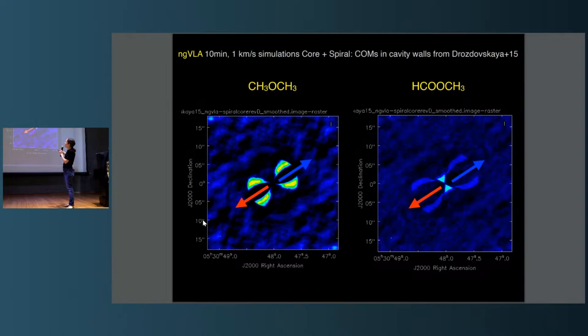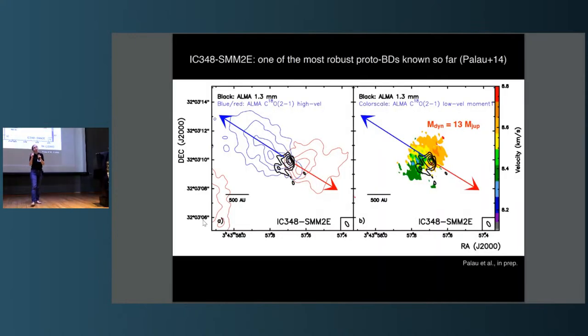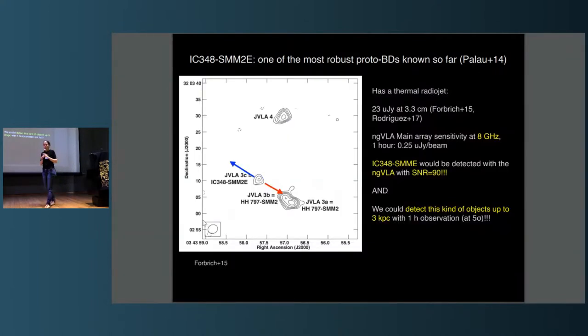Dimethyl ether is more seen in the walls, while methyl formate is better seen closer to the disk. So just to finish, the case of a very low mass object. This object is a proto-brown dwarf. It has an outflow. It has a kind of disk-like structure with a velocity gradient, and its dynamical mass is 13 Jupiter masses.